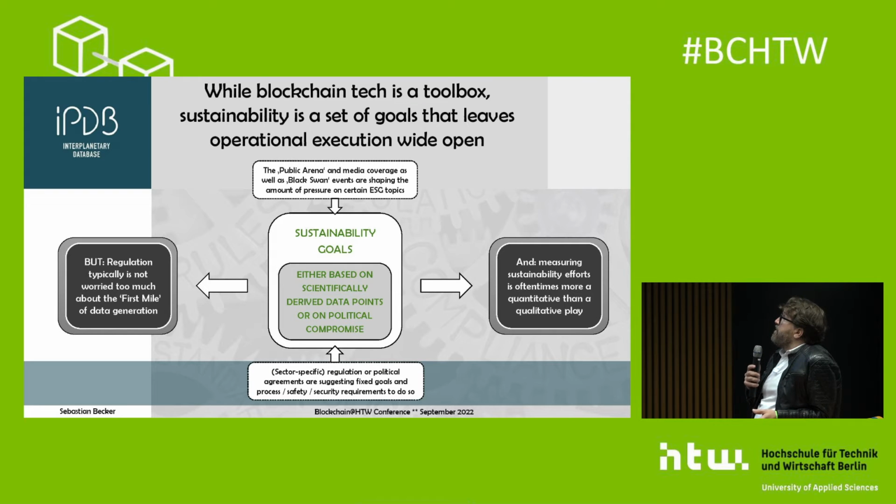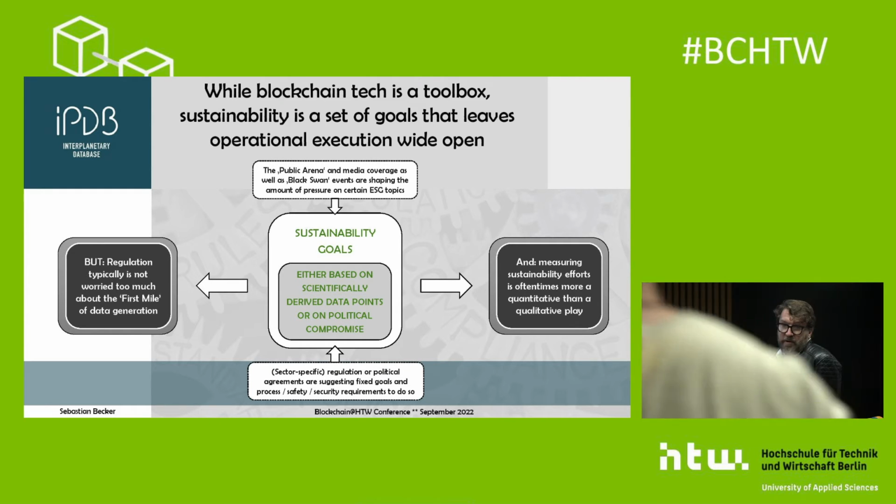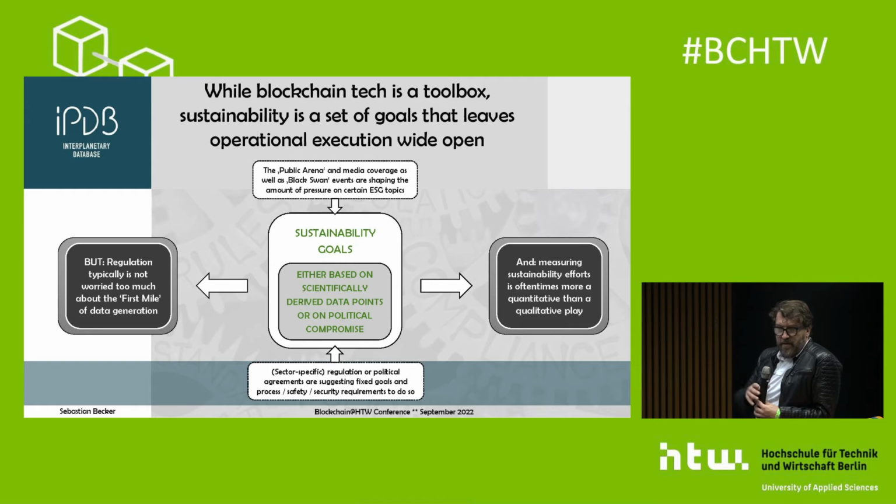But we have two problems, basically. Measuring sustainability efforts is difficult, and oftentimes we have quantitative goals, but we do not worry a lot yet about how we reach this qualitatively. And also we worry not a lot about the first mile, because still we are very high level in setting these goals, but how can we reach them? What is needed? And that's something that IPDB is worrying about, and that's also what our members are working on.